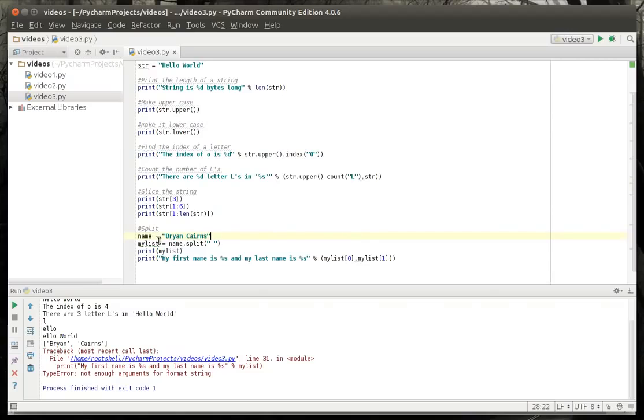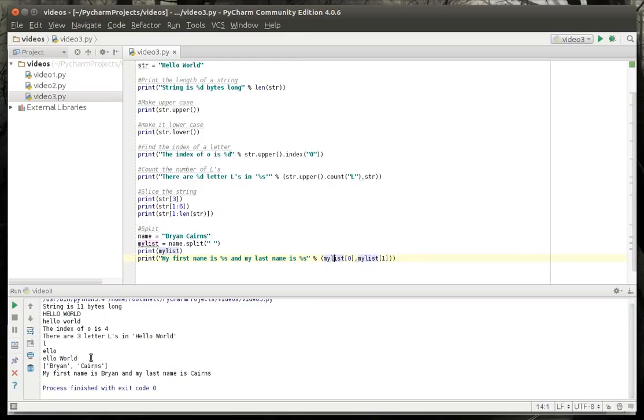So what we're doing here is we're creating this list, which creates 2 unique variables because we're splitting the string into 2 different things. Remember, the split point is the character we defined. In this case, it's a space. We're going to print that out, and then we're going to print my first name is, and then whatever the first item in the list is, and my last name is whatever the second item in the list is. Remember, this is 0 base, so the first one's always 0 and the second one's always 1. Super confusing, I know. Drives people just insane. And sure enough, my first name is Brian, my last name is Karen's.